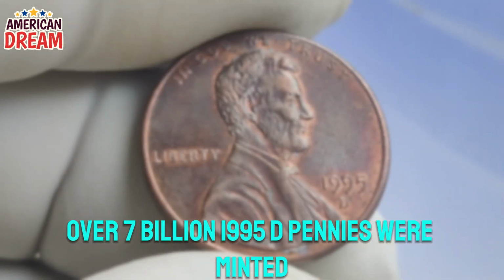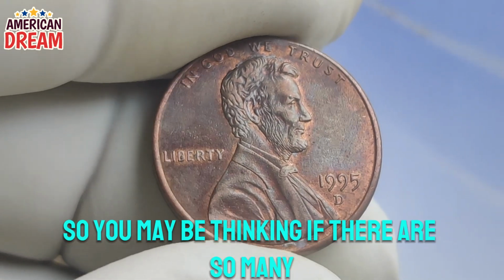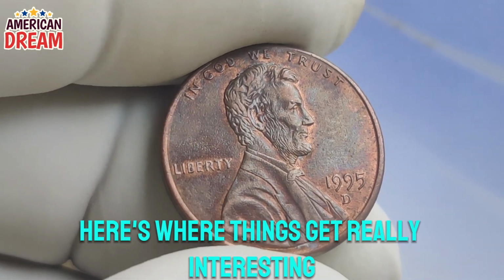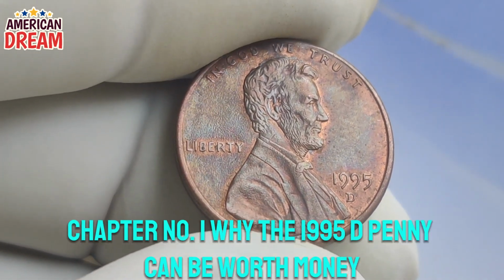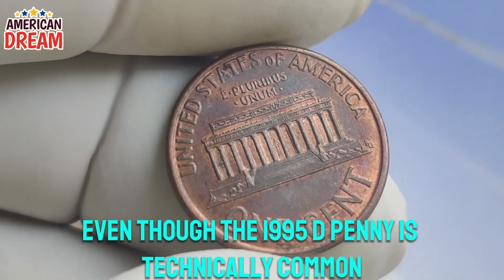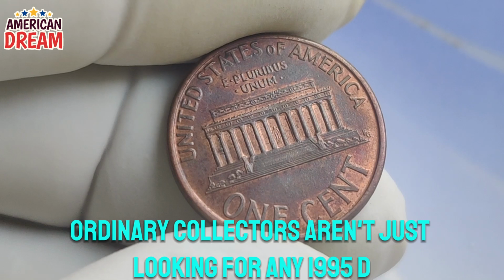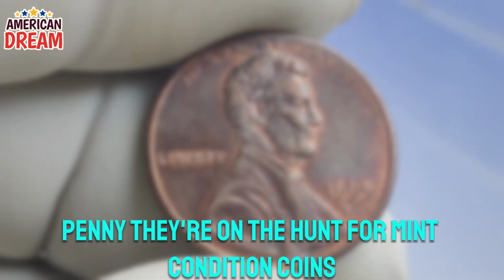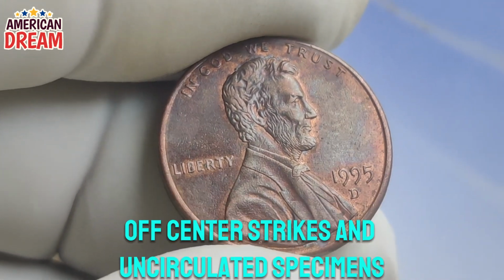But by 1959, to mark Lincoln's 150th birthday, the U.S. Mint introduced a new reverse featuring the Lincoln Memorial designed by Frank Gasparo. This iconic design remained in use until 2008. The 1995D penny belongs to this generation of Lincoln Memorial cents. The D mint mark below the date indicates it was struck at the Denver Mint, one of the most productive coin mints in U.S. history. Over 7 billion 1995D pennies were minted, an astronomical number.